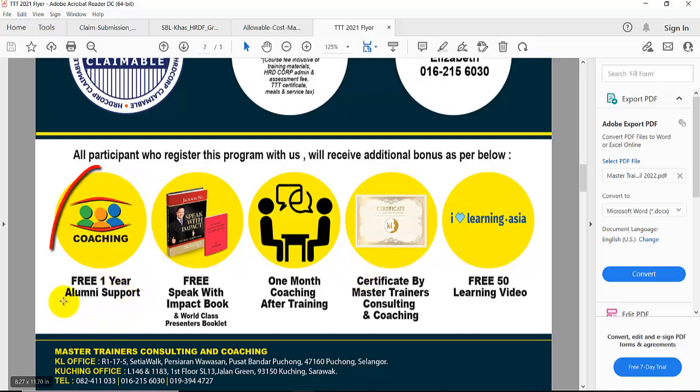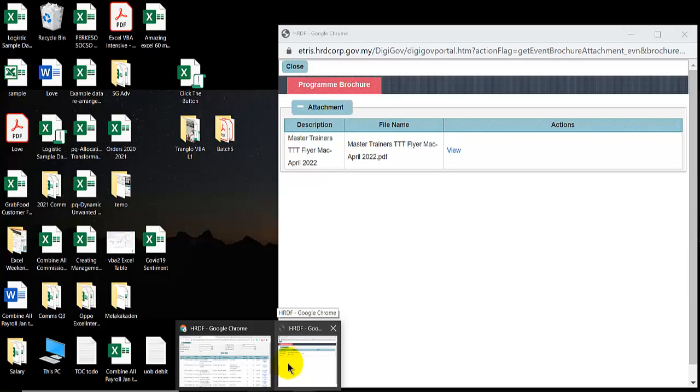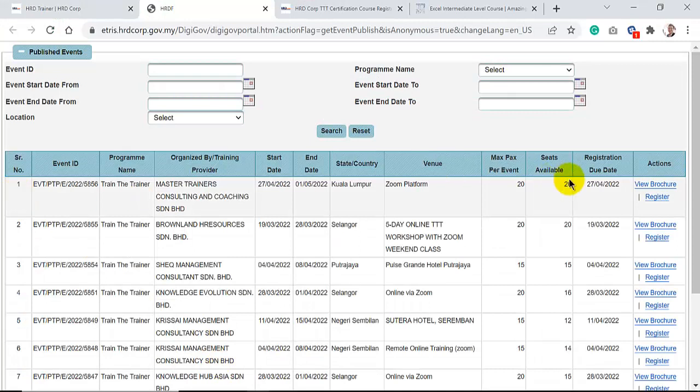Again, I particularly like this item more: free 1 year online support. If you are a first-time trainer, you just want to enter the training industry, so you need someone to guide you. And I mean, not many Train the Trainer courses offer this. Not that I know of, only this. So far, only this that I know offers 1 year online support. And they're listed at number one. And then you have number two.